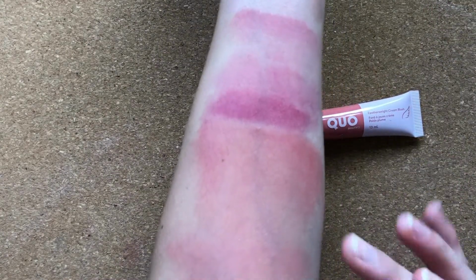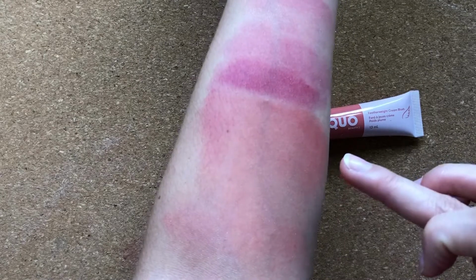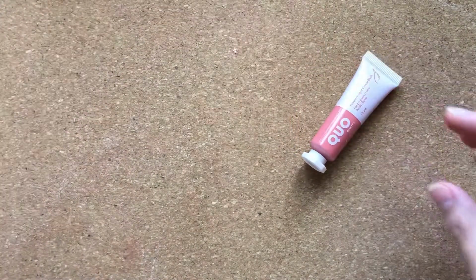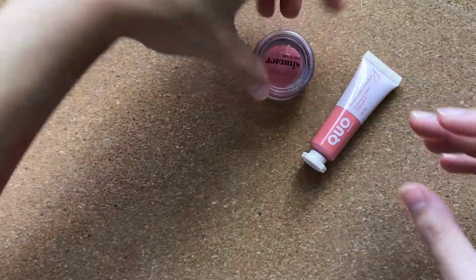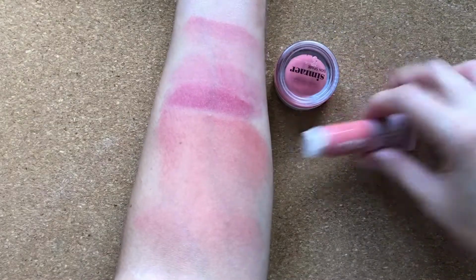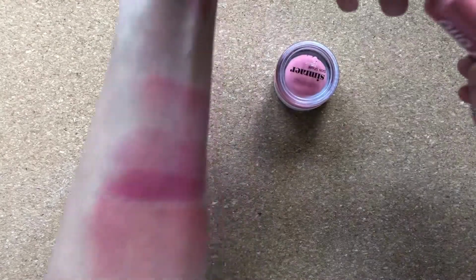So, awesome dry down, awesome payoff. I really blurred it a lot here. I smudged it a lot. But it's a very similar color to the Phytosurgeon, right? And yeah, you can see Phytosurgeon is just a little bit pinker in the package, but honestly, I think the Quo is giving me pinker vibes on my arm, which is interesting.